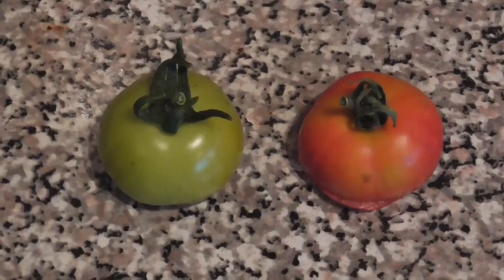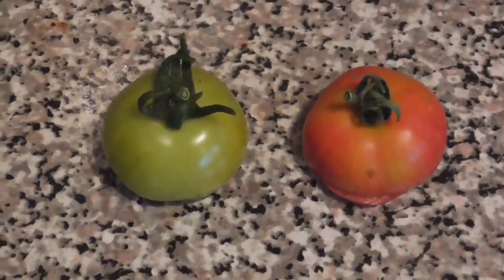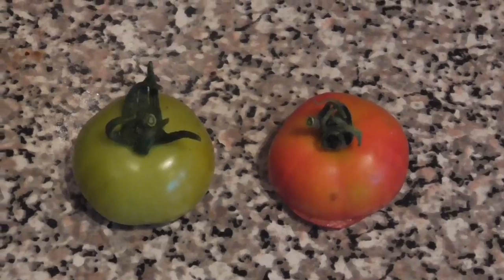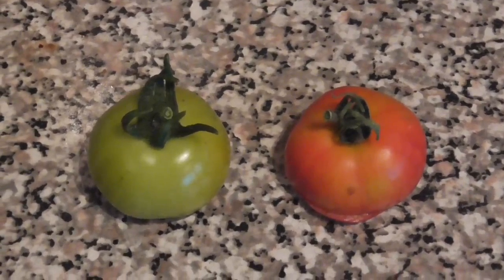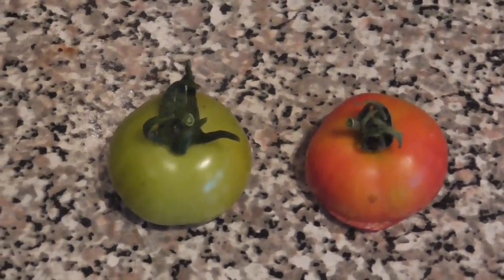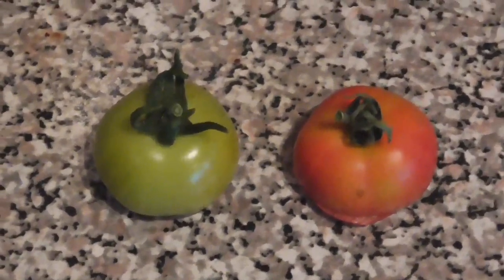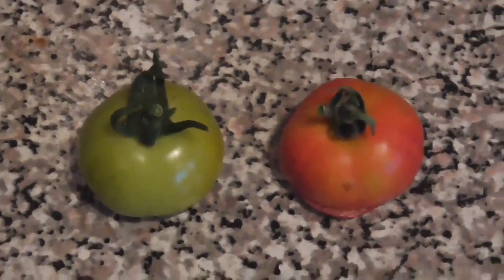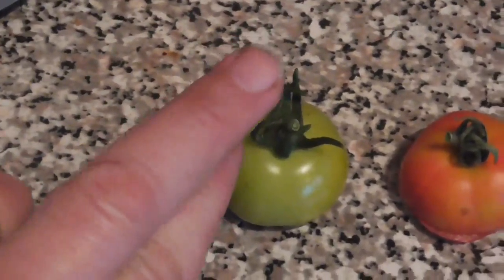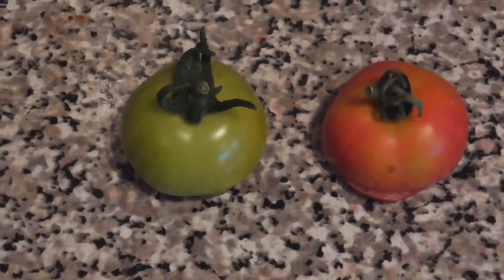I think it started about a month ago, but it's only affected about 5 tomatoes, and I think it was brought on about a month ago when we had some very weird weather, and there was a little bit of irregular watering going on, so it brought on blossom end rot. But hopefully, fingers crossed, it's only going to affect the 5 that I've found.